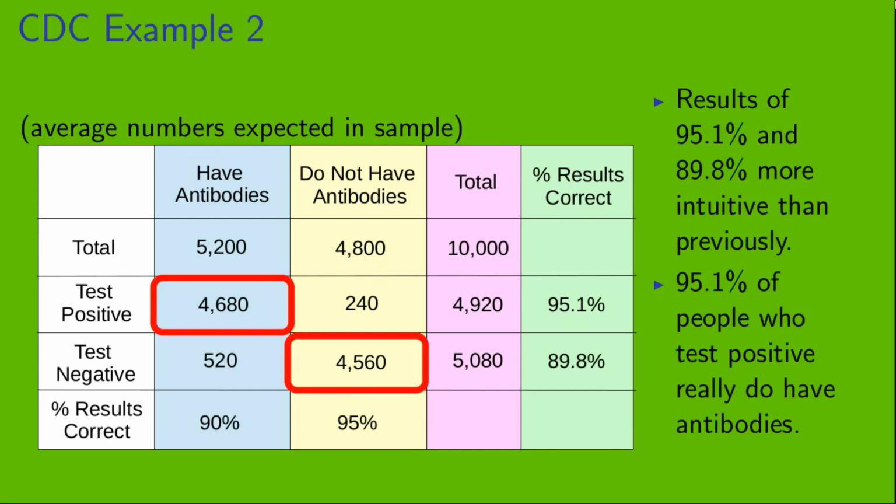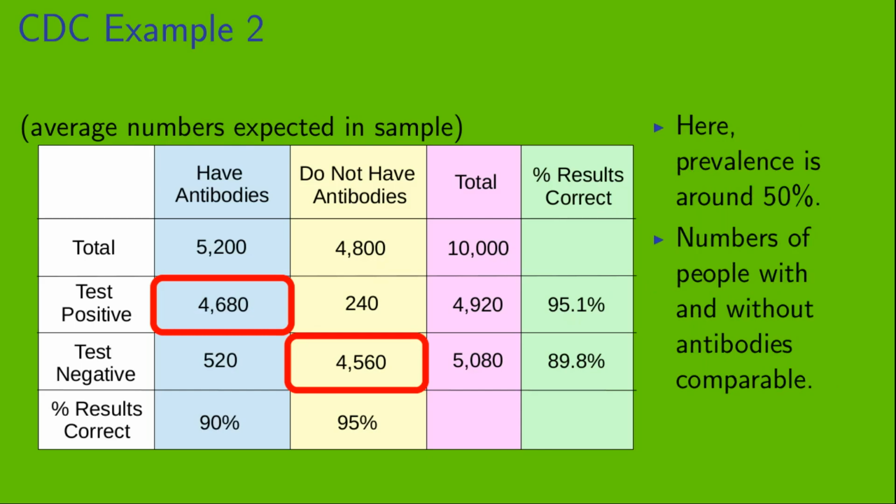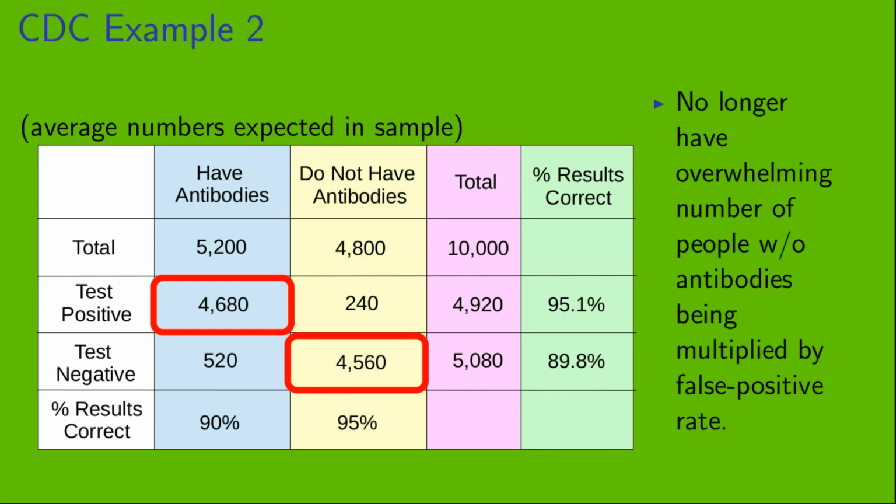Now, these results of 95.1% and 89.8% might seem a bit more intuitive than the results that we got for example 1. In this case, 95.1% of people who test positive for the antibodies really do have the antibodies. So here, the prevalence is around 50%. So this means that the numbers of people with and without antibodies are comparable. So this time we no longer have an overwhelming number of people without antibodies being multiplied by the false positive rate.